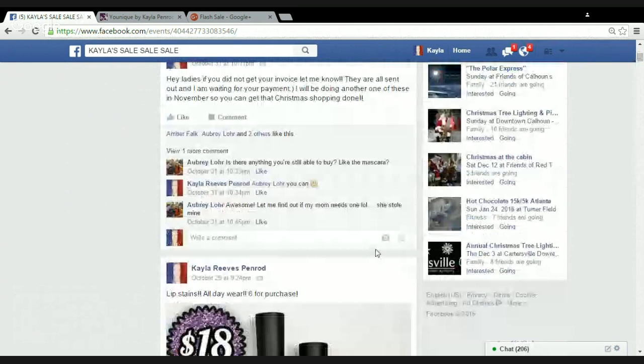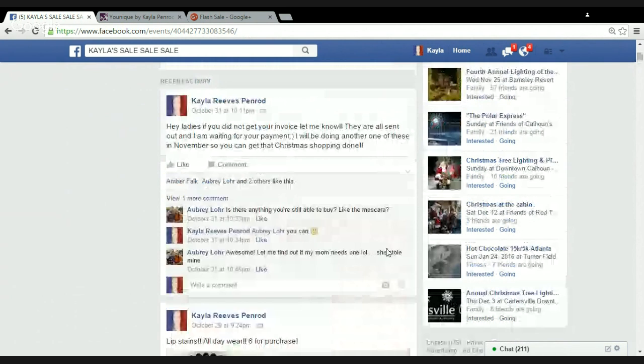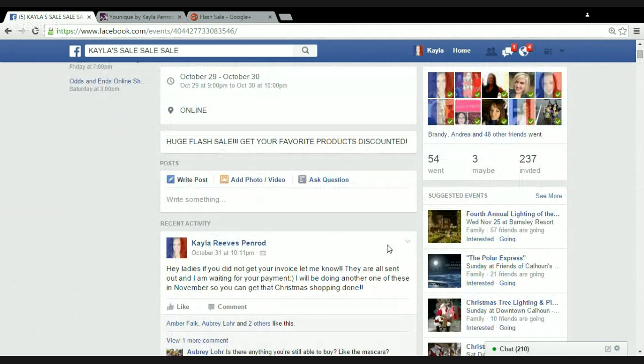The lip stains. So as you can see, you post these for 30, you post them until you're done posting. So what do you do after you're done posting? Well, what I do is I go back through and I read the comments, make sure that all the questions are answered. And then I post, hey, thank you to everybody who has joined the flash sale. If you will drop your email below, that is where you will receive your invoice, and make sure that I have your address so that I can ship the products to you. So this is the easy part. Doing the flash sale is the easy part.